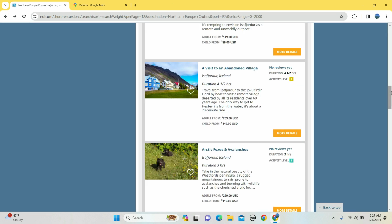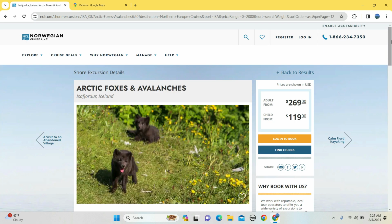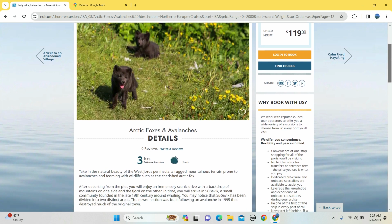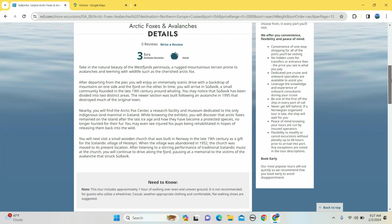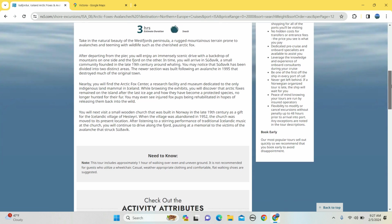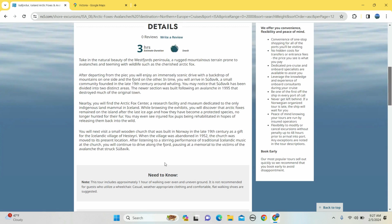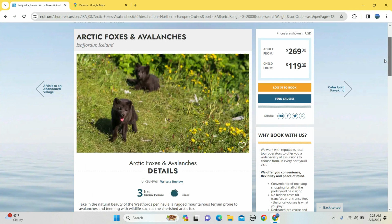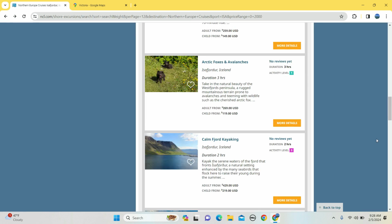How about Arctic foxes and avalanches? $269 for adults, $119 for kids, and the duration is 3 hours long. There's some Arctic foxes right there. They seem pretty playful. 1 hour walking, and not recommended for guests using a wheelchair. And hopefully you don't experience any avalanches.